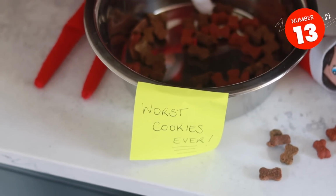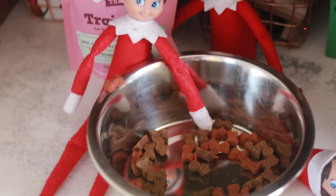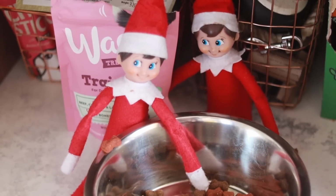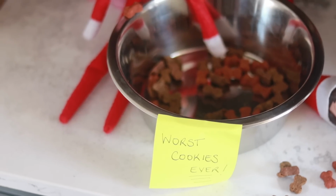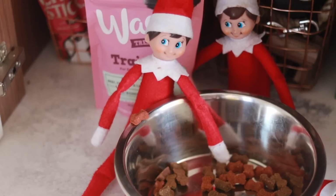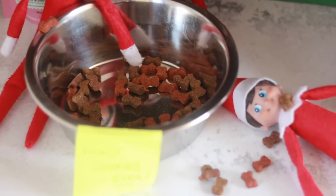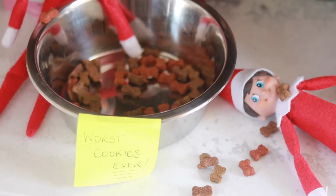Something that I don't think the elves loved was one day we came down to find them in the dog cupboard, so where we keep all the dog food, and they actually had a dog bowl out with dog biscuits in it, and they'd put up a little sign that said, "Worst cookies ever." So I guess they had eaten them and realized that they were actually dog cookies, and the kids thought that this was pretty hilarious as well. They were laughing about it, and I doubt the elves will try that again.